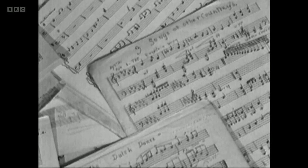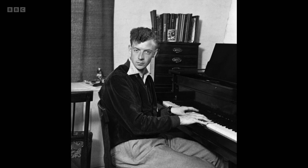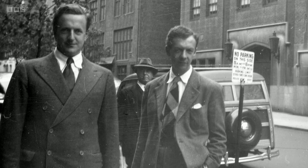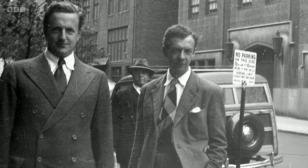Britten's musical abilities were encouraged by his teacher, the composer Frank Bridge, and he began to enjoy early success with works like The Simple Symphony, A Boy Was Born, and Variations on a Theme of Frank Bridge. But his budding reputation would take a hit during World War II.